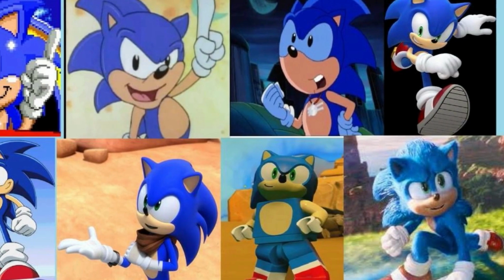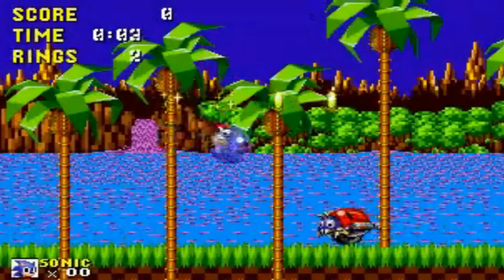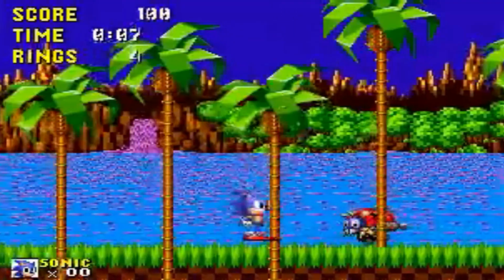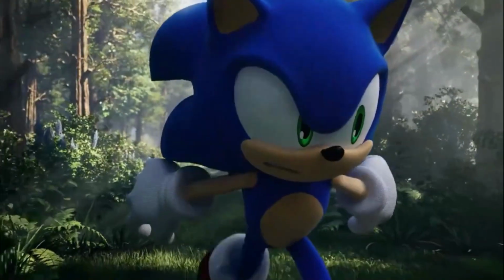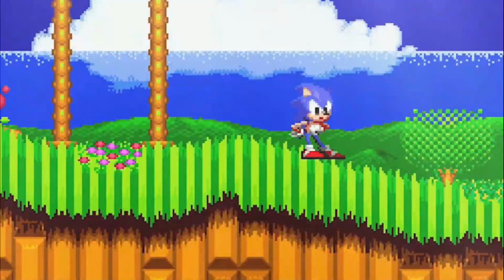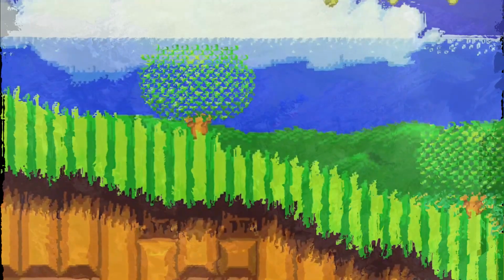In this video we are looking at the evolution of Sonic. The legendary Blue Blur, who made his debut on the Sega Genesis all the way back in 1991. Three decades have passed since Sonic first appeared, and he has gone through many changes, from his pixelated beginnings to his present-day, fully 3D incarnation. In this video, we'll go into Sonic's backstory and examine the character's development over the years.